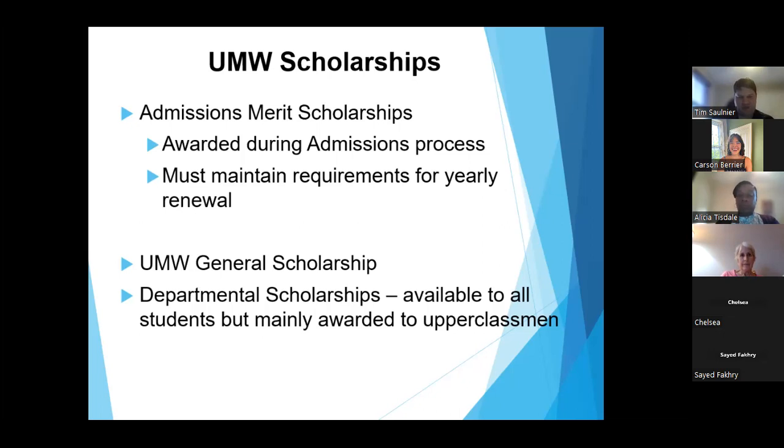And then the departmental scholarships that I briefly mentioned previously, those are mainly awarded to the upperclassmen. The main number of departmental scholarships that are awarded to first-year students are in the music department.